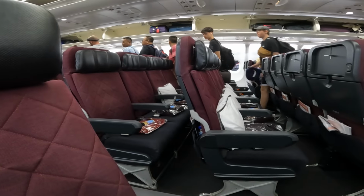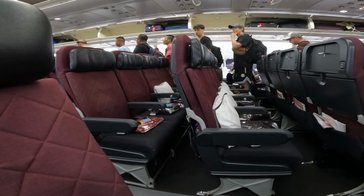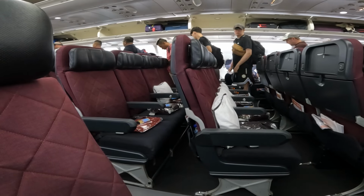Boarding was completed soon after and we will set course for Australia. Flight time to Sydney will be 5 hours and 50 minutes.